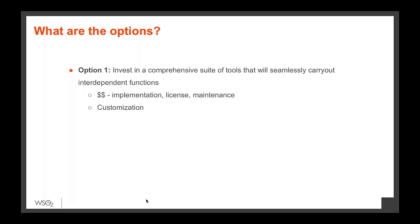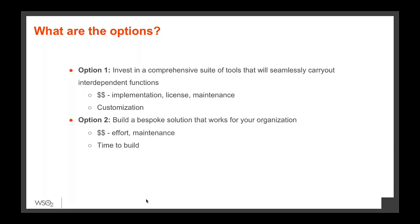At the end of the day, you'll also probably have to customize it, because no system is just going to work directly out of the box. There'll be something unique in the way you do your business, in your business process, that is not going to work with any off-the-shelf system. So you either need to change your business process, or you need to change the way the system works. That again is going to be a cost, making this option rather expensive to implement.